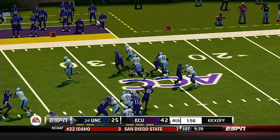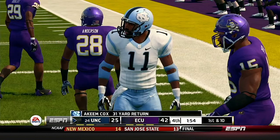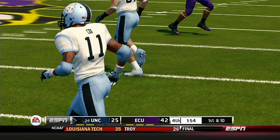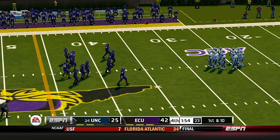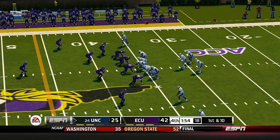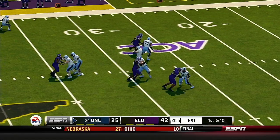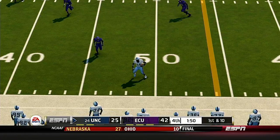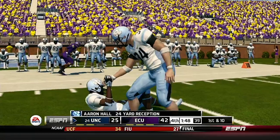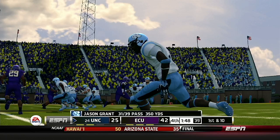He's to the 20. Looking for the corner. They'll bring him down at the 35. And as the defense comes back out, you can be sure they're thinking about that score they surrendered the last time around. Throw's complete. He's got room to work. He gets hit out of bounds around the 41-yard line. That makes it first and 10.